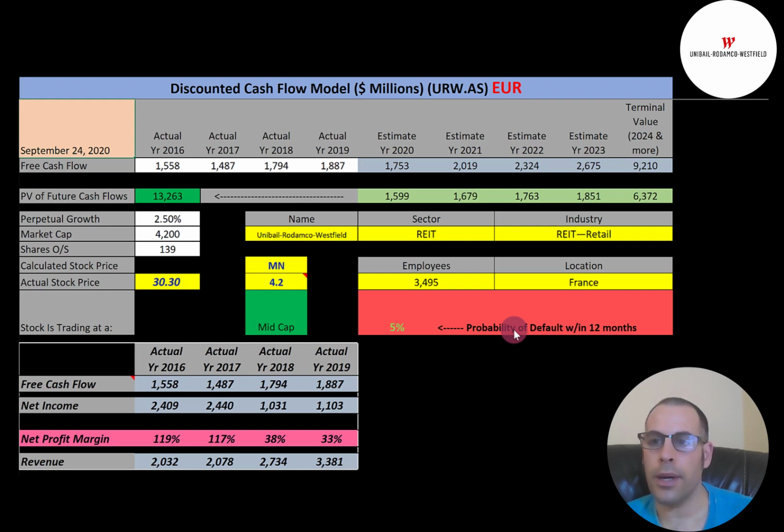We are going to look at the ticker that trades on the Amsterdam Stock Exchange because this company reports its financials in euros. But it also trades over the counter in the United States, and it trades on the Australian Stock Exchange and the Milan Stock Exchange. The valuation results will be the same regardless of which stock exchange I looked at. Let's get started with the model.